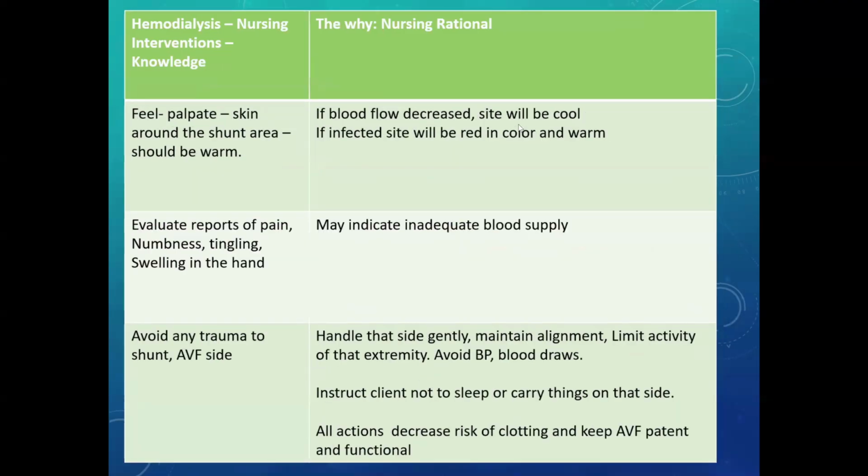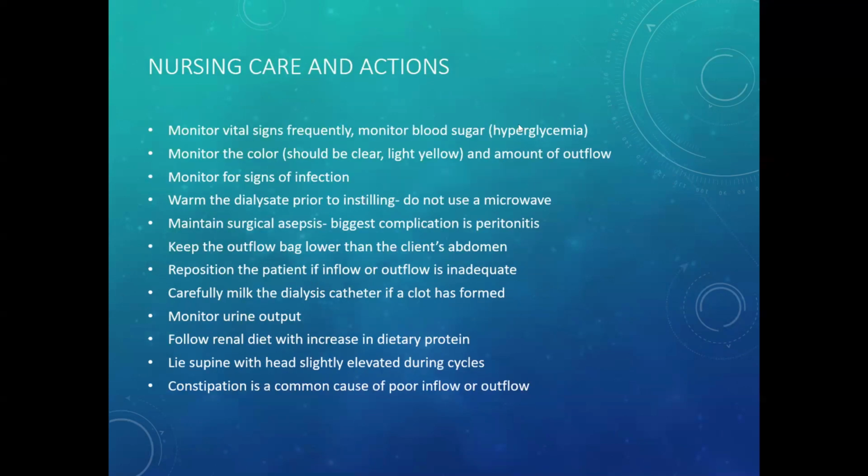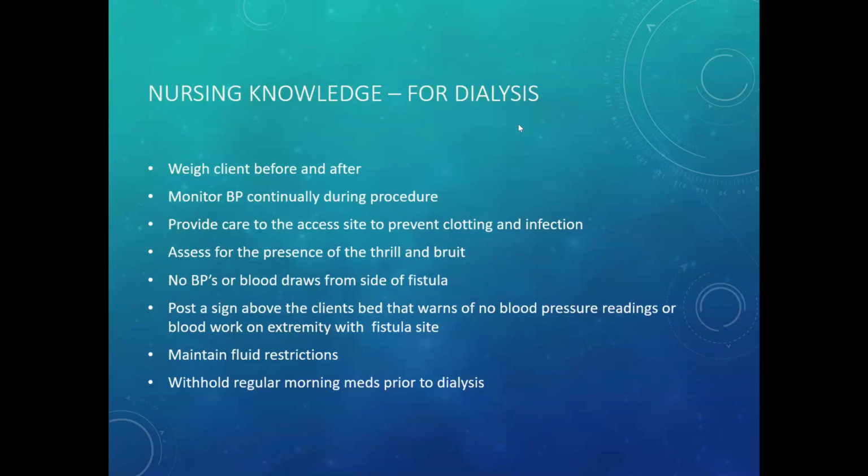So here's our patient with dialysis. Talking about monitoring the blood pressure, we do frequent vital signs. When they come back from dialysis, we're going to check the blood pressure. What do you expect it to be if they were 140 over 80 before they left? Do you think it's going to be higher or lower? It's going to be lower. What is dialysis doing? They're removing the fluid from the patient. How do you think they're going to feel?